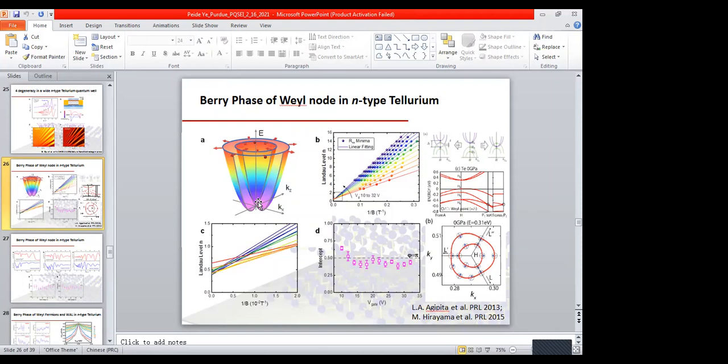Okay, if it's 3D, then I would say this does look more like a Weyl node. I mean, then this cannot be easily gapped out by a magnetic field. Yes. In the Rashba 2D crossing, you can apply a transverse magnetic field to gap it out.